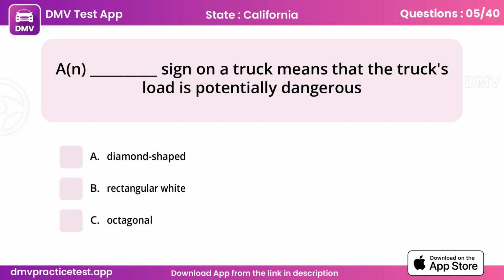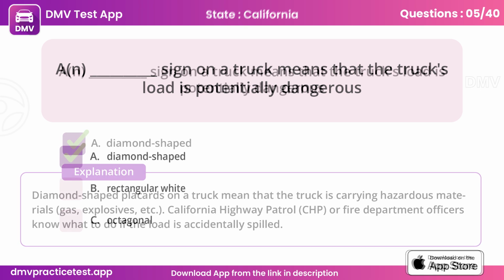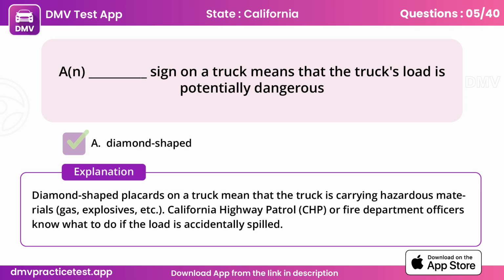Question 5. A diamond-shaped sign on a truck means that the truck's load is potentially dangerous. A. Diamond-shaped. Diamond-shaped placards on a truck mean that the truck is carrying hazardous materials, gas, explosives, etc. California Highway Patrol, CHP, or fire department officers know what to do if the load is accidentally spilled.